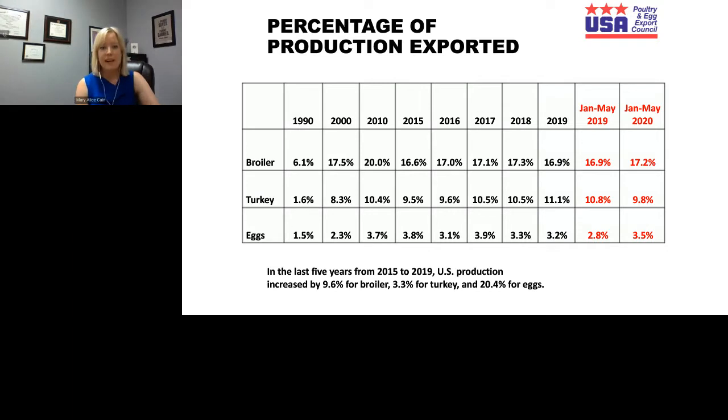We've had a very positive year for eggs, and a lot of that production has been exported, which has been important in a year where we've all been struck by COVID-19. It's definitely been a way to get some of that product off the market through exports. Turkey, you can see that that number has been relatively consistent over the years. It's a little bit down this year compared with last year, but still on a great trajectory there. And broilers, that number has also risen this year as well.